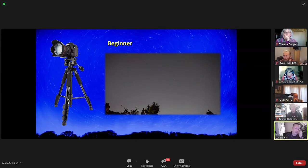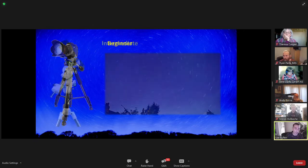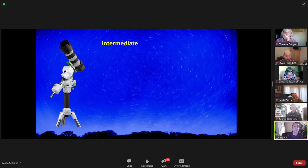Well, everyone's journey is different, but broadly speaking, I think that there are 4 stages that you might go through. And I would describe the first stage as beginner. And it's exactly what we've been talking about so far. It's using a camera and a tripod to take photos of the constellations. You're probably using kit that you've got already or you've borrowed. Beginner might be a bit misleading because you could spend a lifetime perfecting this form of astrophotography. You could end up taking professional level pictures.